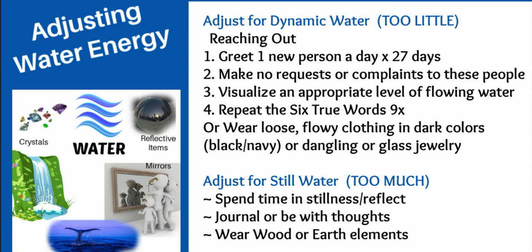What if you have too much water? If you already have too much water, we want to adjust for the still water. And that would mean spending some time in stillness, in reflecting and being quiet, journaling, or just being with your thoughts, or wearing wood or earth elements.